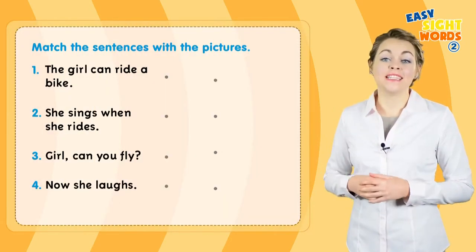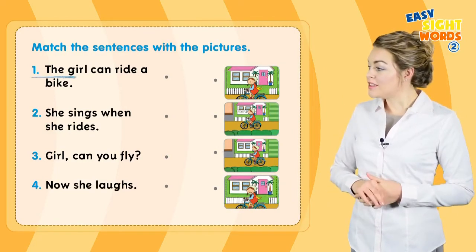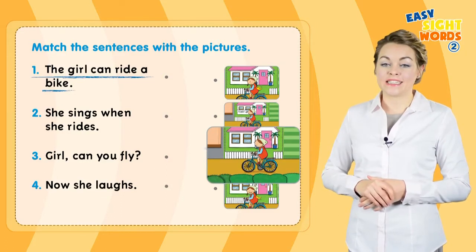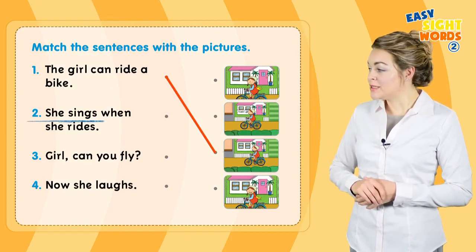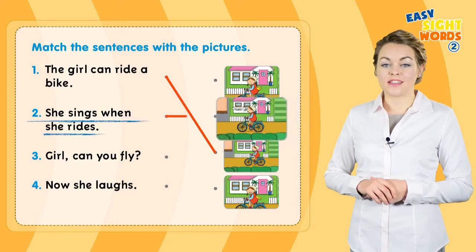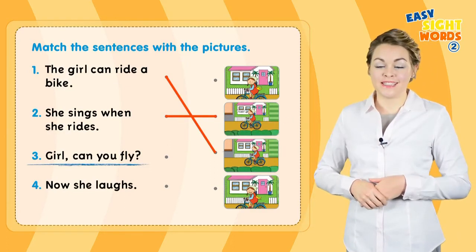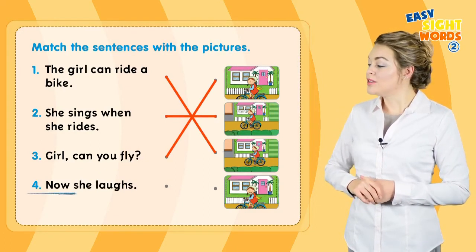Now, match the sentences with the pictures. Number 1, the girl can ride a bike. Match that sentence with the picture using a line. Number 2, she sings when she rides. 3, girl, can you fly? That's the picture for the sentence. Number 4, now she laughs.